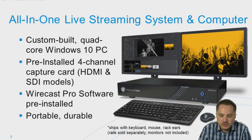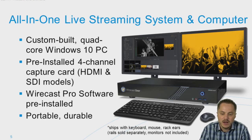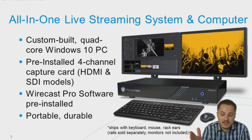So here you can see the different features that the Gear has, and some of the main reasons why it's neat and why it's such a powerful system. One, it's really designed to be portable and easy to use. It's only 9 pounds. It has only one moving part on it, which is the Noctua fan, a high-quality fan that we source from Europe, and is a very, very robust system.